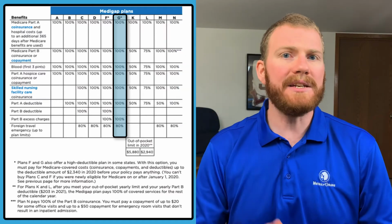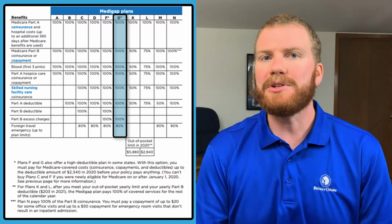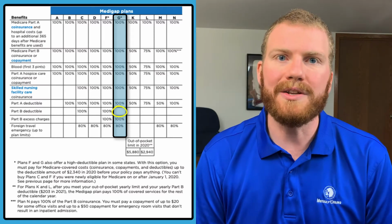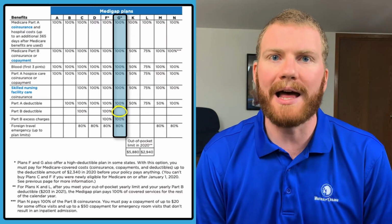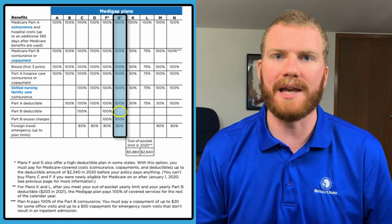Plan G is easy to understand, with it covering 100% of the gaps in Medicare with one exception. And that exception is that Plan G does not cover your Part B deductible. The Part B deductible in 2021 is $203, so with a Plan G you pay $203, and then all your out-of-pocket costs from that point until the end of the year are covered 100%.